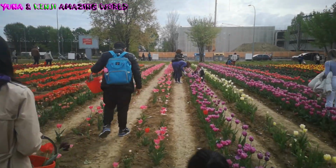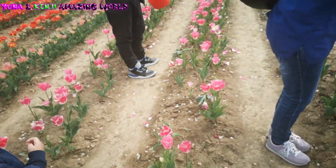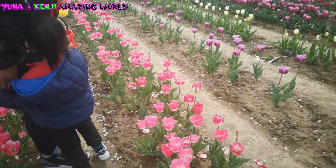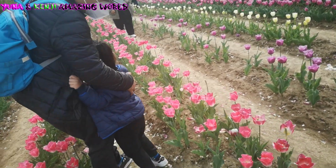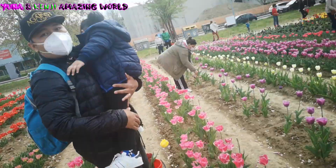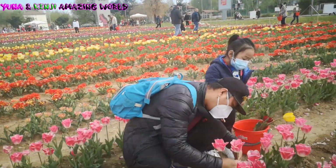Daddy's turn. Finally, Daddy has decided which one to pick. Now, careful, Kenji. Don't step on the flowers. I'm looking for the perfect one. He's careful not to step on flowers. I will help you. Kenji, look. Hug. This is my baby boy. I have to pick this flower. I think this one. I think I found it.